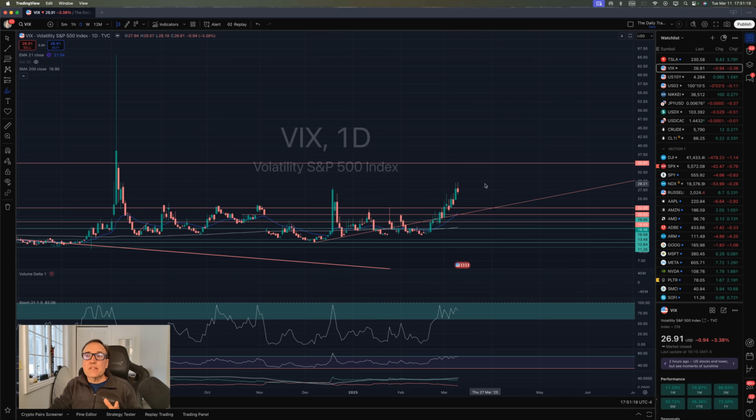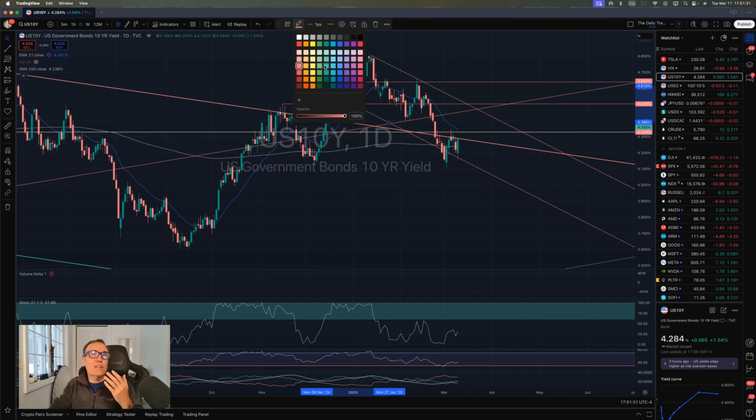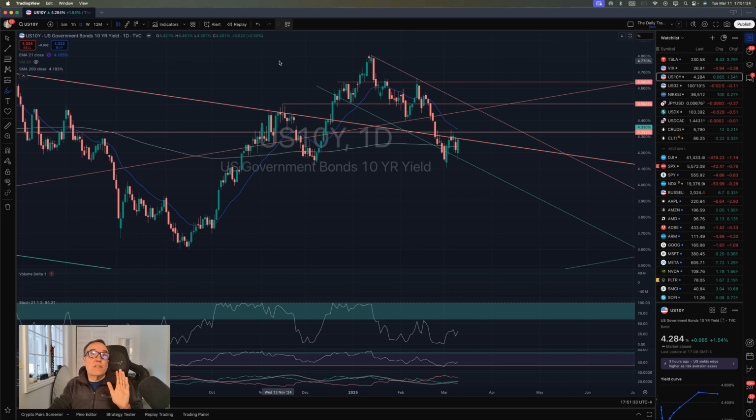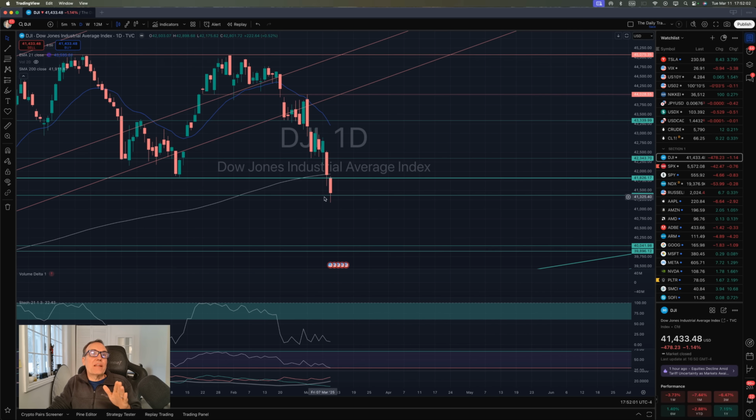Let's take a look at the VIX. The VIX is coming down a little bit. We are still high at 26.91. Bonds starting to bounce a little bit after coming down quite dramatically. They are starting to bounce, but we are still in a downward channel, so the trend is still down. Dow Jones is slowly getting outside of its congestion zone right here. This is the congestion zone at 41,826. We have another support at 41,368, and we see that that support has worked well. It has stopped the move down.